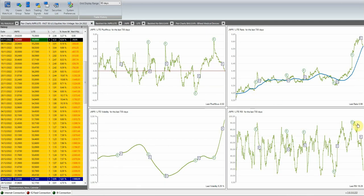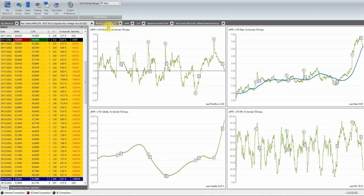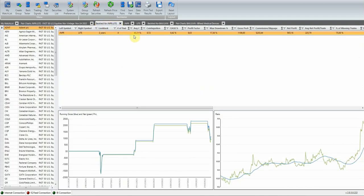RSI is a green because it was at entry level, at the entry signal it was 90%, so pretty high, and reversion to the mean from that perspective was pretty possible. The correlation was around 40%, aligned with the correlation for the last 2 years. Co-integration was weak in the backtest analysis I just ran, but the co-integration number when the signal was triggered was around 0.88, which is our level.